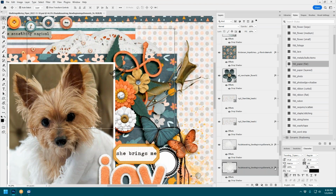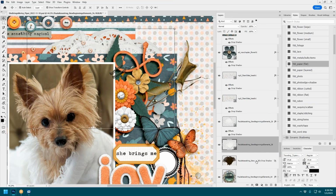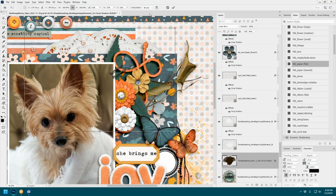So I'm just going to come over to the FX, right click, create layer. Then I'm going to press the little handles on the warp, and then I'm just going to pull out.